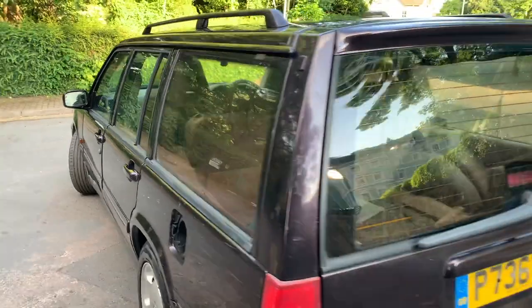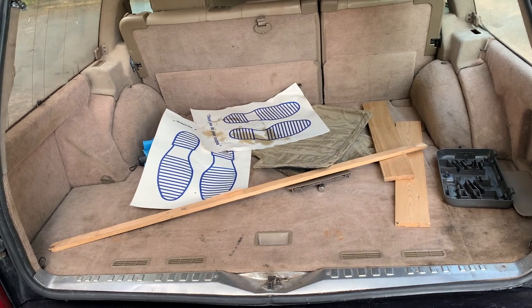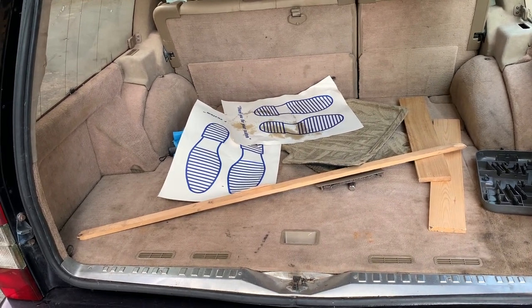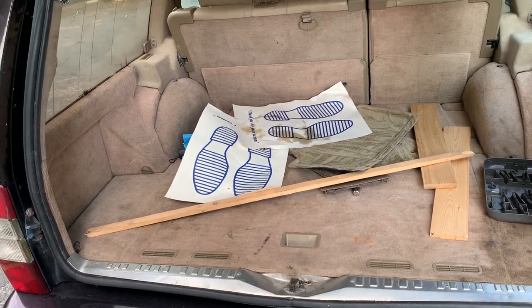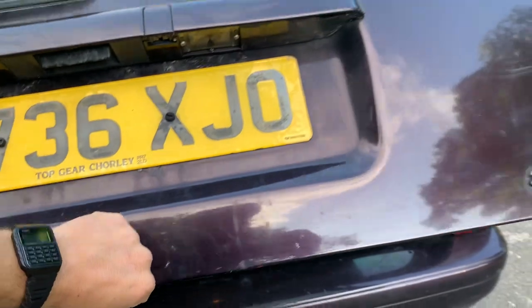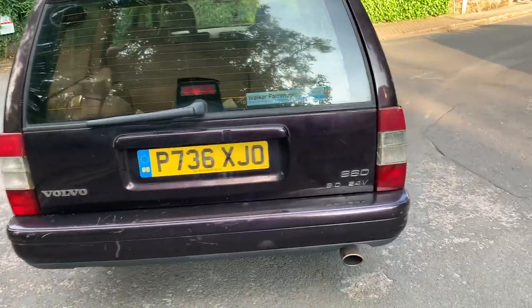Okay, the boot struts don't stand up. They don't hold the boot up. But again, I can tell you from experience, they're £13 off eBay and they work a treat. So you've got a free boot holder-upper there. And a couple of pieces of wood, which is nice, and a few carpets. I think the windows were tinted at some point, so you might want to sort out the window tints when you buy this car. And as I said, I think the paint would clean up quite nicely.